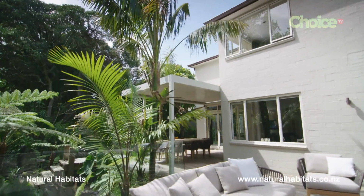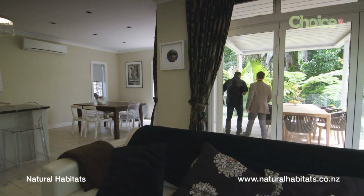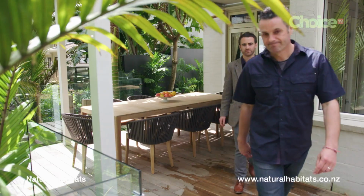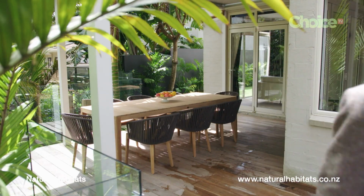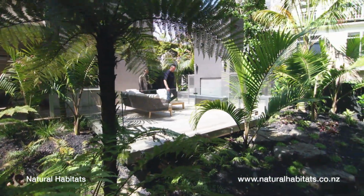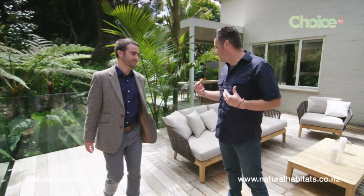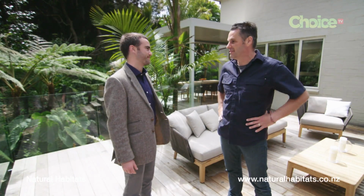And I guess this is the main part of the garden. Yeah, absolutely. This is where it's all revealed. Great dining area here, and then you walk through to a casual lounging. It's a really nice place to be, nice destination. I mean, it's a great deck space. It's a real extension of the house, a real extension of the outdoor living.